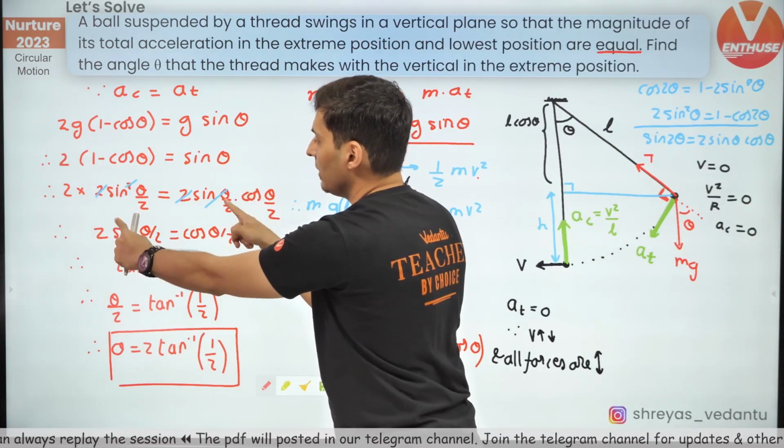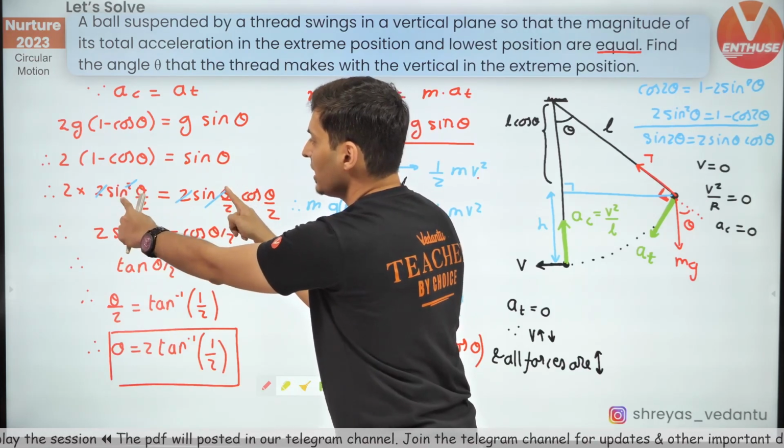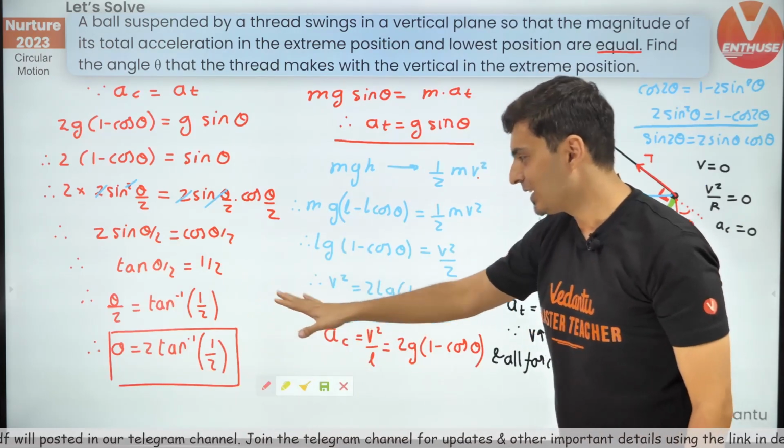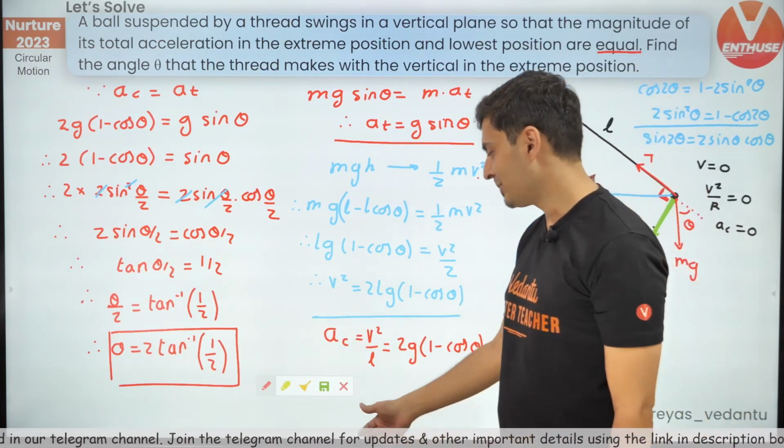Solve it. The physics part ends over here. After this was mathematics using your double angle formula. Okay, and that's it. You just do some manipulation and you get the answer.